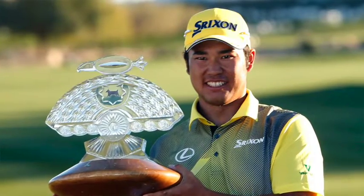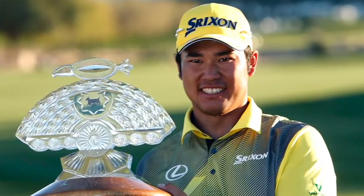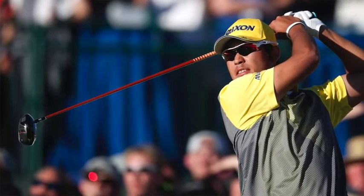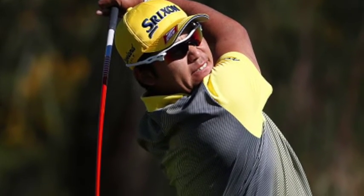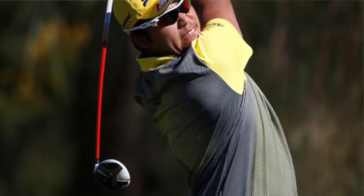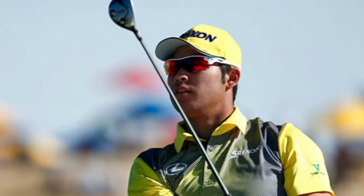Hideki Matsuyama outlasted Rickie Fowler to capture the 2016 Waste Management Phoenix Open, and here are the golf clubs that he used to get the victory. His driver is a Srixon ZR30 with 9.5 degrees of loft and a Graphite Design Tour AD DI 8TX shaft. His fairway wood is a TaylorMade RocketBallz Stage 2 with 15 degrees of loft and a Graphite Design Tour AD DI 9TX shaft. His hybrid is a Honma TW727, 19 degrees of loft, and that has a True Temper Dynamic Gold Tour Issue X100 shaft.